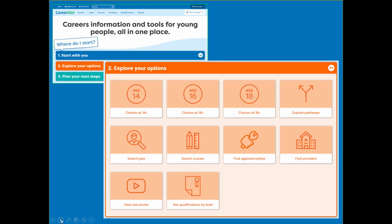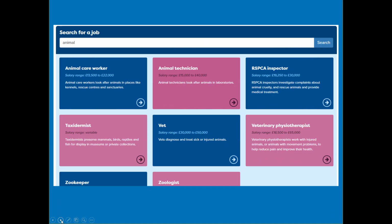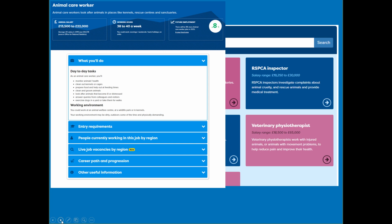Then explore your options. They can do that in a range of ways, by age, for example, one of my choices is 16, or through jobs or courses, apprenticeship vacancies, and many other ways. So, for example, they could look at our job sectors or by job. They could drill down, see all the jobs to do with animals, as in this example, see a little bit about it, then drill down further to the full profile, which has got labour market information. Is it going to grow, or what might I earn? And lots of other detail as well, including a very detailed bit on entry requirements.